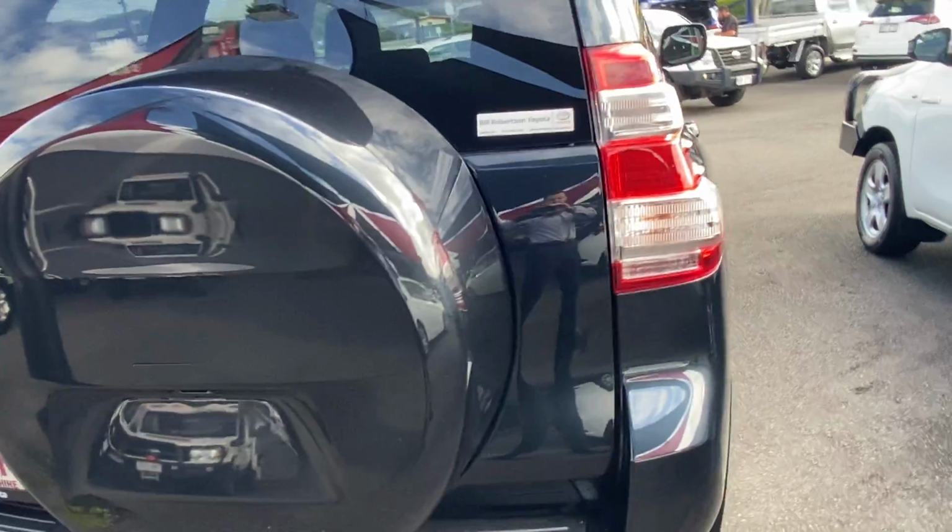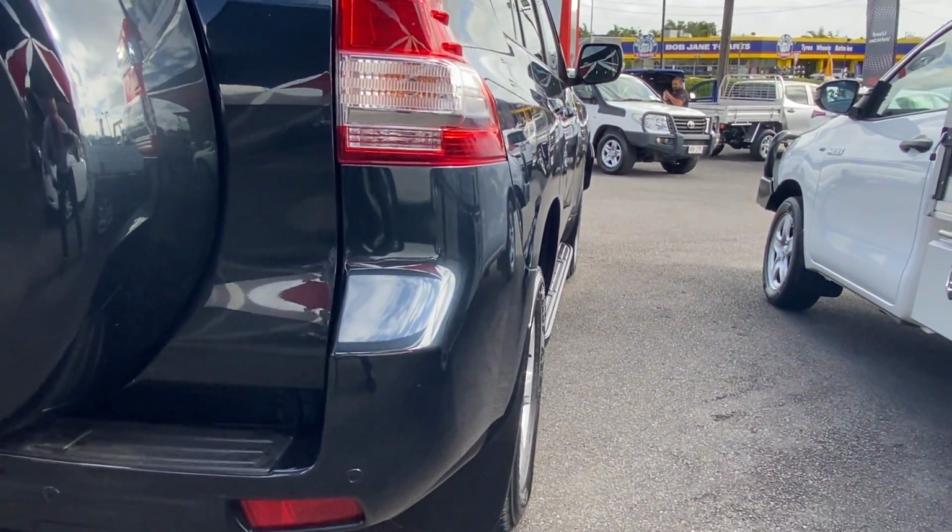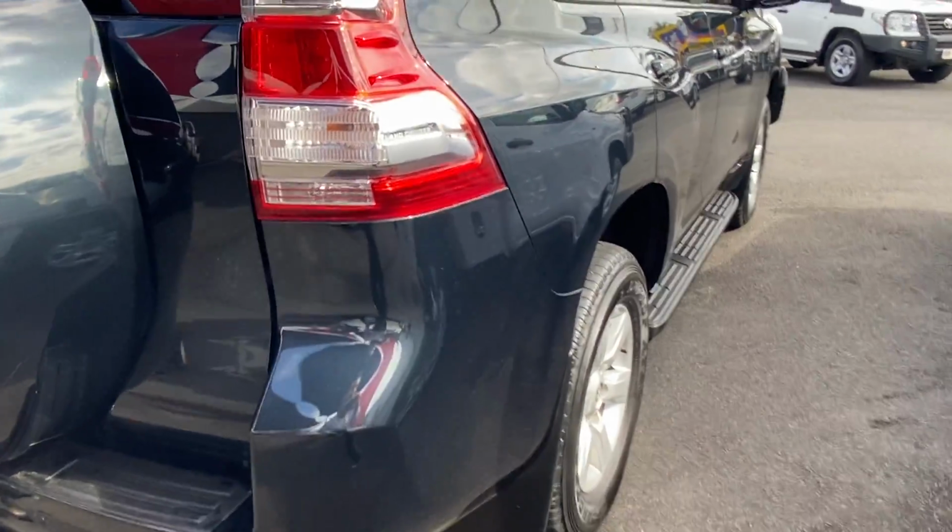Beautiful. We'll make our way down the driver's side now. Again, try to give you a really good angle of the body, but obviously covering each panel as we go.